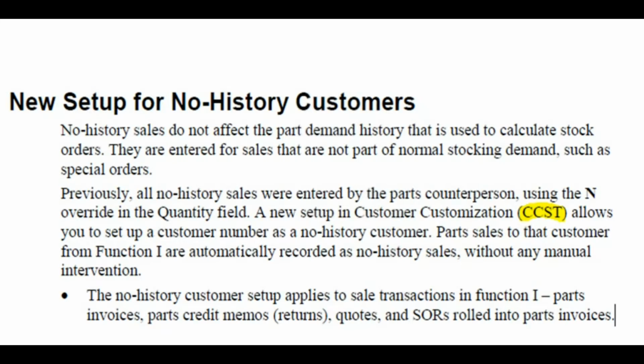They have the option where you can actually set up a customer, and everybody's pretty much familiar with setting up a customer on CDK. But there's a CCST function, which is customer customization, which will just customize that particular customer. And you can actually set up a customer number so that every transaction for that customer gets recorded as a no history, because the customer is flagged as a no history customer. So if you're transferring parts between locations, this comes in real handy. Like I said, a couple of my stores, we've got this set up because they transfer parts from one location to the other. Maybe one location's a full dealership and does all the ordering, and then they just transfer inventory over to the other store.